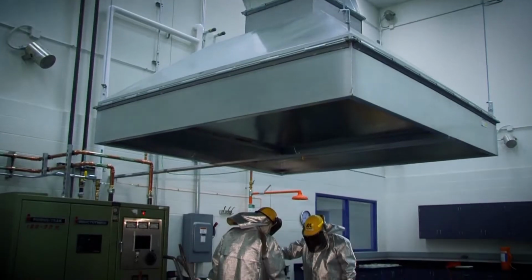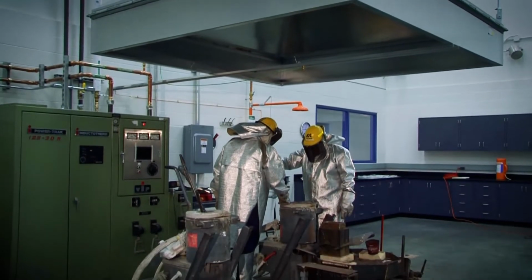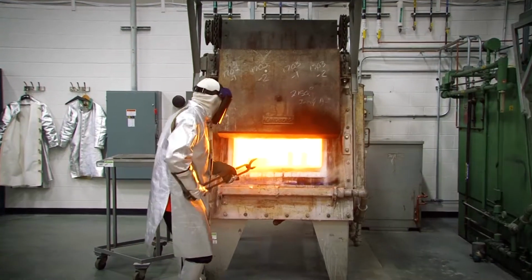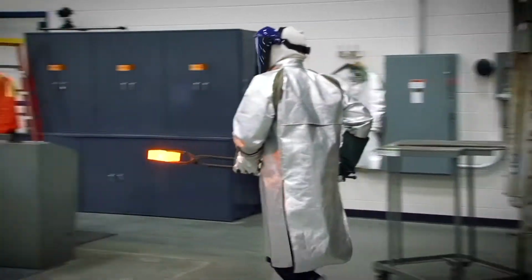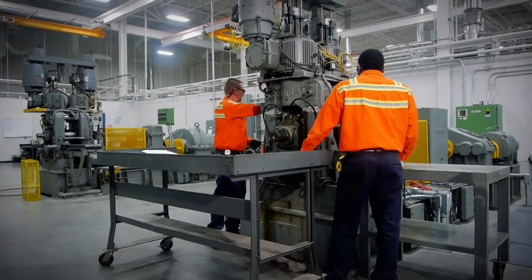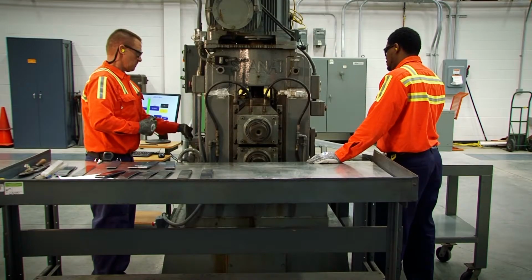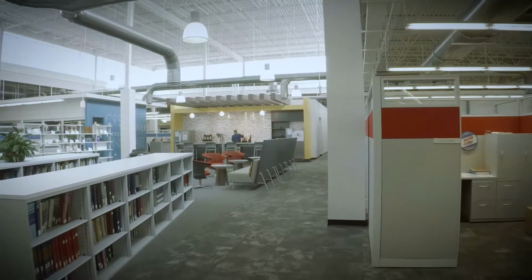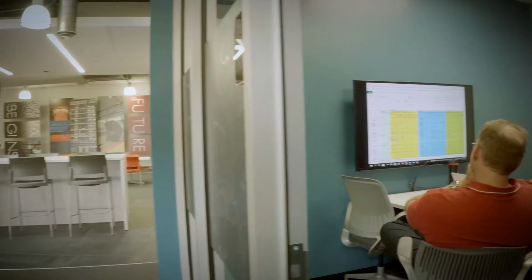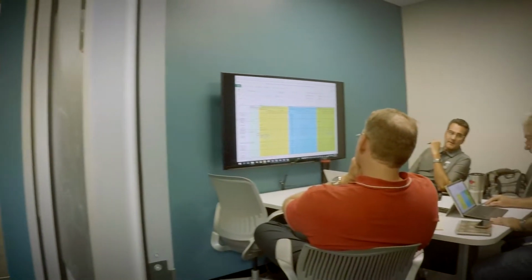The other piece that was critical from an innovation perspective was being able to move material efficiently through the facility. So everything from melting and hot rolling and processing material to testing and evaluating it. We wanted to make a more efficient layout, better opportunities for engineers to interact not only with each other but also with the technicians that are testing the material. Every single space within this building was thoughtfully laid out with collaboration, energy, excitement in mind.